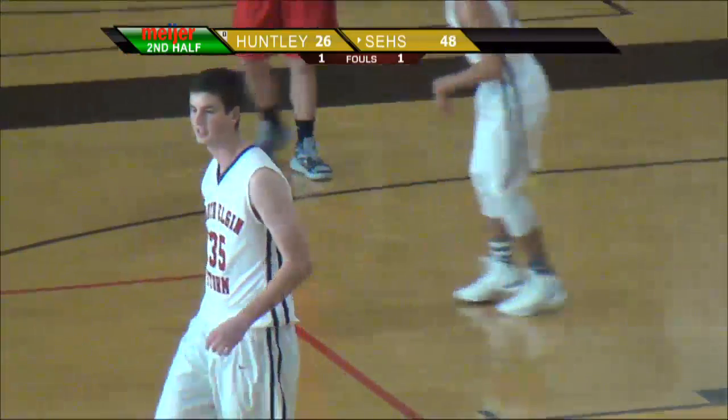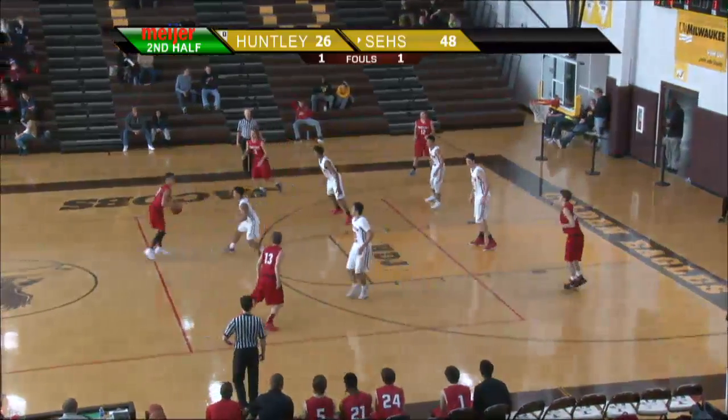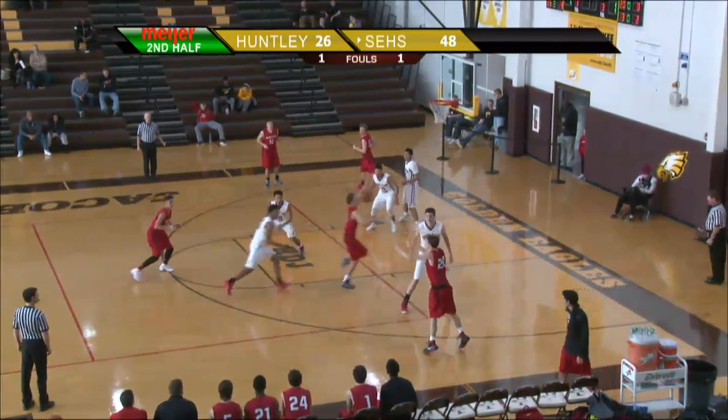Flores now left to right. Like I said, they need to get on each other's shoulders because they're not stopping them. Pretty much the impact player for Huntley has been Flores, so they gotta make sure to get the ball in his hands.